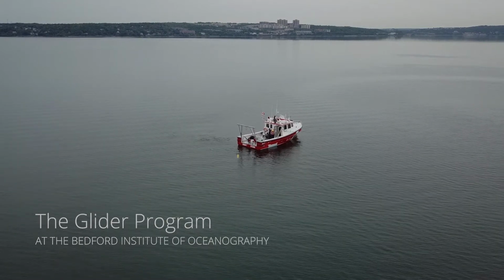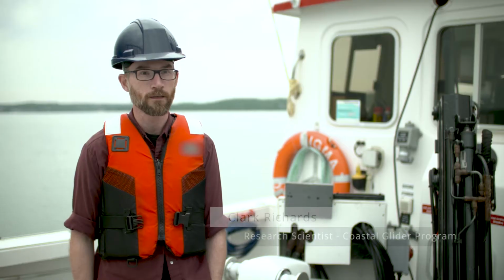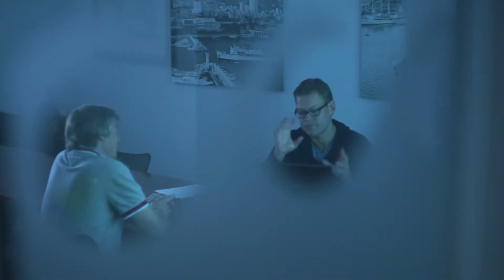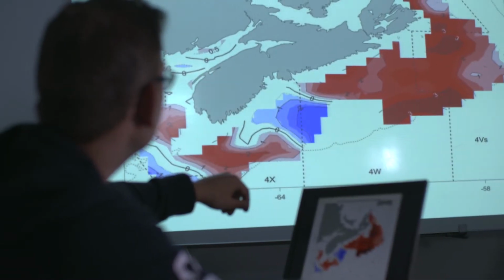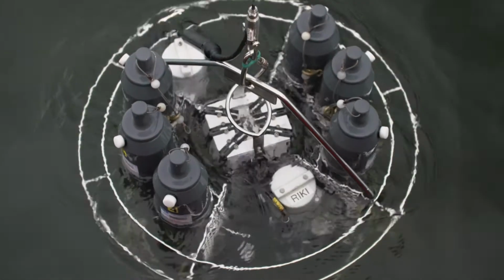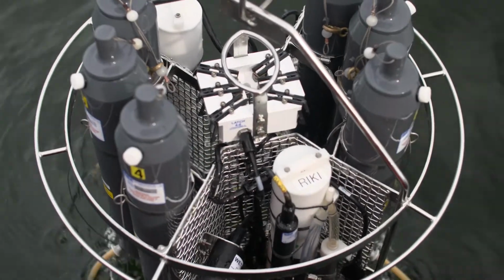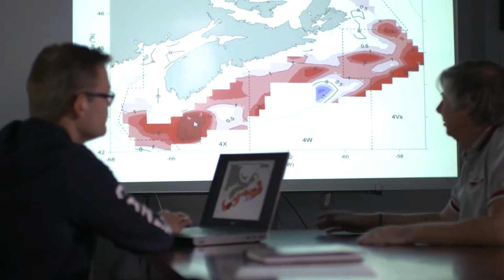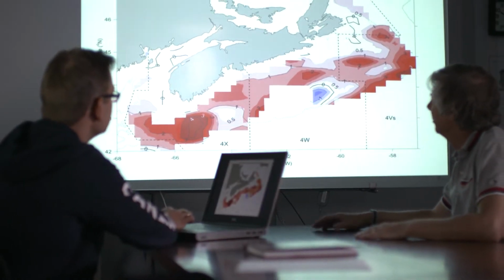The glider program is a new program which we're using to do regular monitoring offshore of Nova Scotia, in this case as part of the Atlantic Zone Monitoring Program. That program is a multi-region program to study water, chemistry, biology, and physics of the Atlantic Canada area. And the idea is that the gliders are going to be an enhancement to our several times a year sampling at certain sections along those regions, and it will provide more continuous and higher resolution data than we get from our shipboard samples. The waters around here are warming at an unprecedented rate.